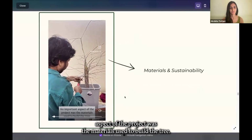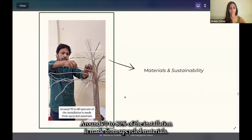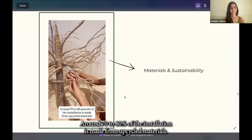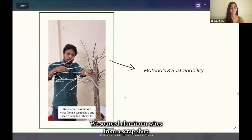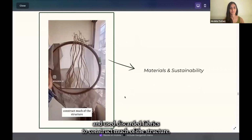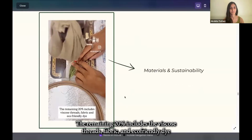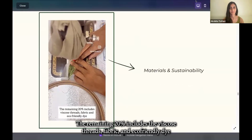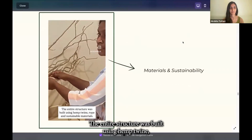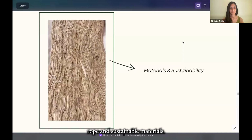An important aspect of the project was the materials used to build the tree. Around 70 to 80% of the installation is made from upcycled materials. We sourced aluminium wires from a scrap shop and used discarded fabrics to construct much of the structure. The remaining 20% includes viscose threads, fabric, and eco-friendly dye tables. The entire structure was built using hemp twine, rope, and sustainable materials.